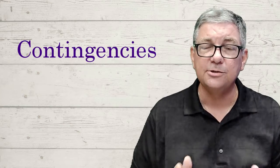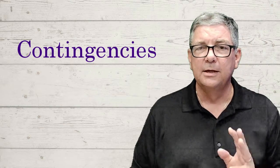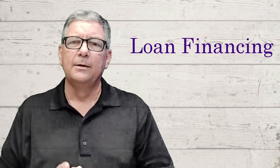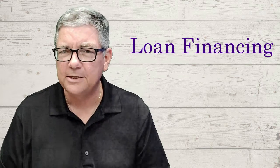Then item number 5, and this is huge, are contingencies. Now, there can be many contingencies, but there are 3 major ones that you need to consider. Contingency number 1 is the loan financing. Now, if you've gone through the pre-approval process, this may not be a major point. However, there have been cases where people have applied for financing and have not been able to get the financing that they wanted or needed.